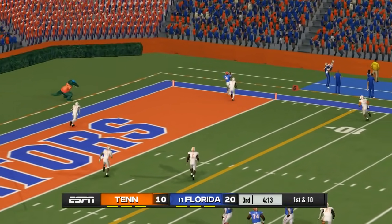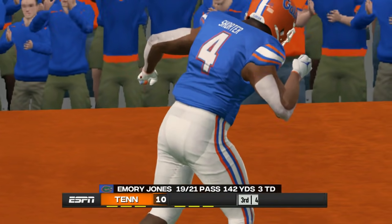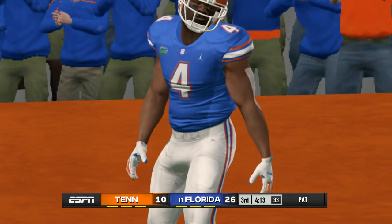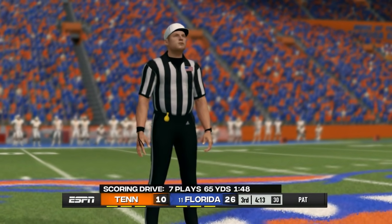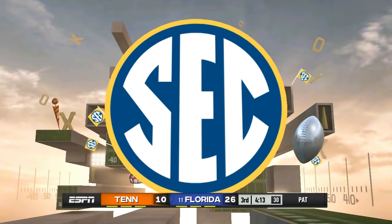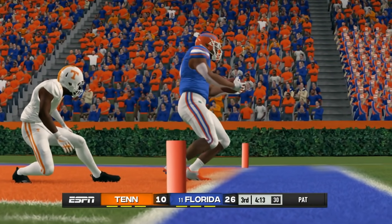Lets it go. Got a man open. Touchdown. They call it a catch, but the booth signaled down to the referee that they'd like to take another peek at this. Man, as I see this play again, it really looks like he made the correct call on the field.